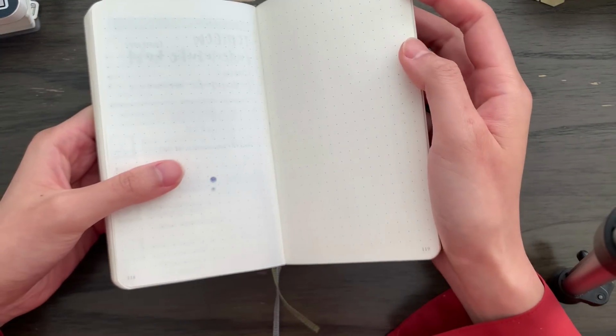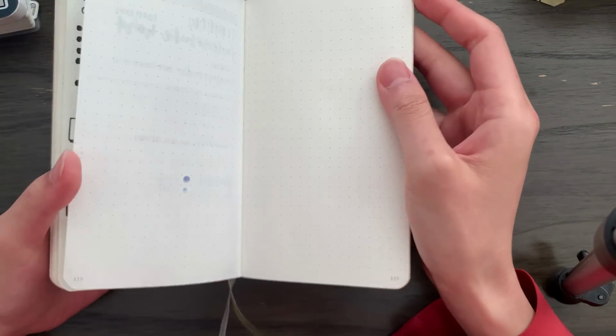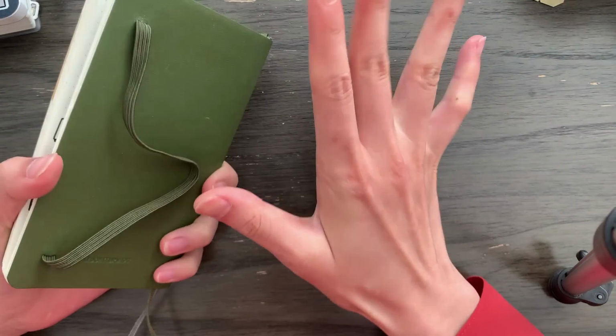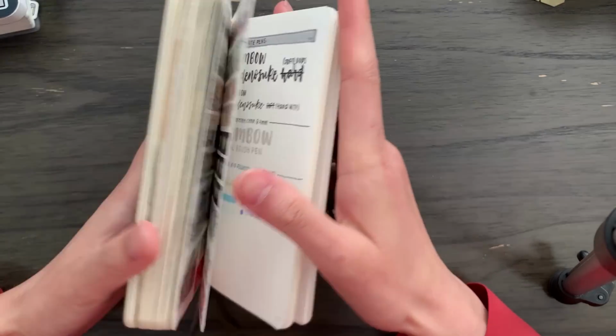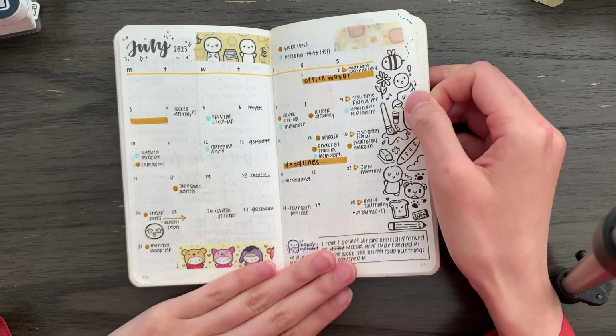I totally could have easily filled 4 pages, but it would have been a little bit too forced, and I never want to put that kind of pressure on myself. So we're going to August with 4 blank pages, and then after that I will be starting my next bullet journal. This is what my July monthly spread ended up looking like.